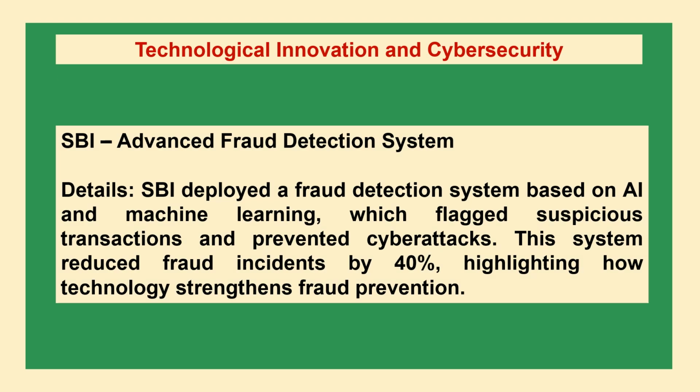SBI advanced fraud detection system. Details: SBI deployed a fraud detection system based on AI and machine learning which flagged suspicious transactions and prevented cyber attacks. This system reduced fraud incidents by 40%, highlighting how technology strengthens fraud prevention.